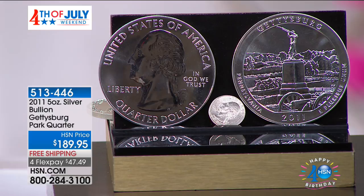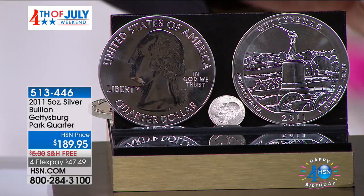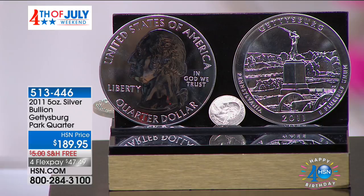The 2012 Hawaii is $529. As a matter of fact, the Acadia, the one right after the Hawaii, I think we sell that for $399. Same situation. The Gettysburg, always one of the most popular, and I think we can just go right to about two minutes on this one, two or three, whatever it is. We're just going to put this right in because I just don't have that many. The Teddy Roosevelt's very, very close to selling out as it is.